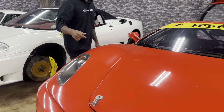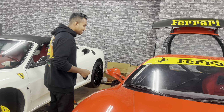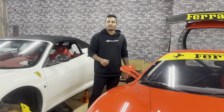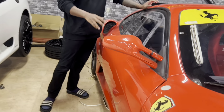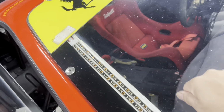What is the year? I forgot the year. 2007 or 2008? 2008, so yeah, after the race, 10 years race. 2007, maybe 7, 8? Looks like it already has a race track. Acrylic, cool. Front glasses are polycarbonate.